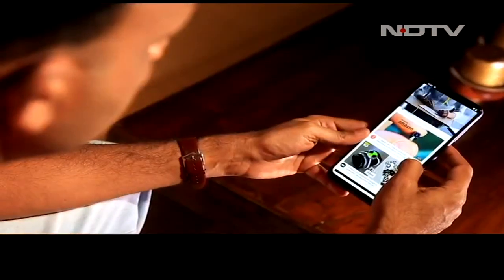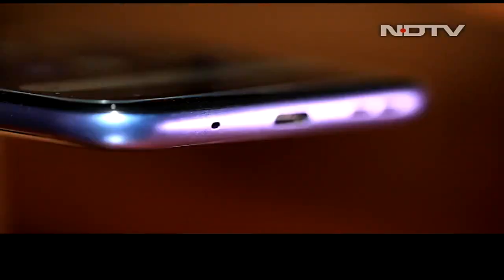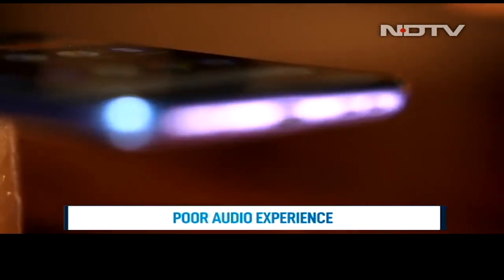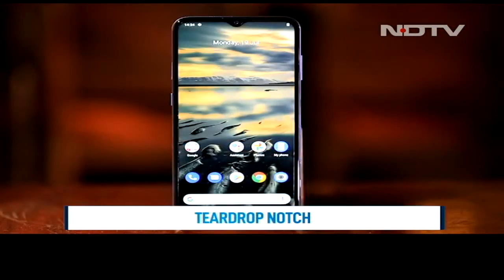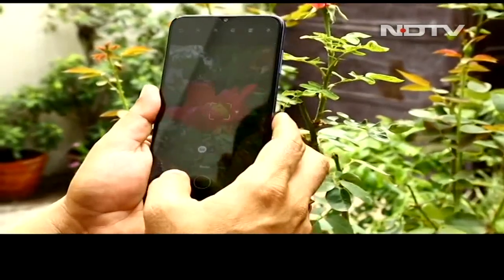Streaming videos and consuming content is not a joyous experience on the Nokia G20. The phone also struggles with audio performance. The mono speaker sounds shrill and with no bass whatsoever. The bezels are quite thin on the device, but the teardrop notch makes the experience a little obstructive. Outdoor visibility also takes a hit as the screen does not get bright enough.